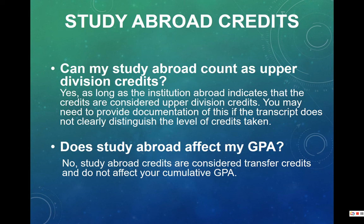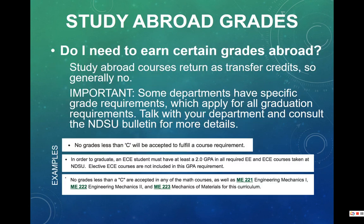A couple of quick questions. Can my study abroad count as upper division credits? Yes, as long as the institution abroad indicates that they're upper division. We may need documentation if it's not clear the way their numbering system is, but oftentimes there's something on their website we can pull for that. No, study abroad does not affect your GPA because they're transfer credits.